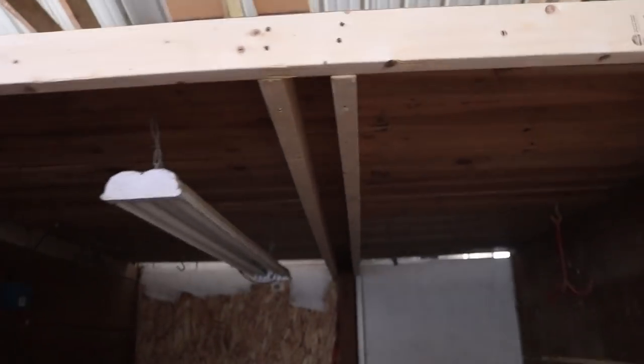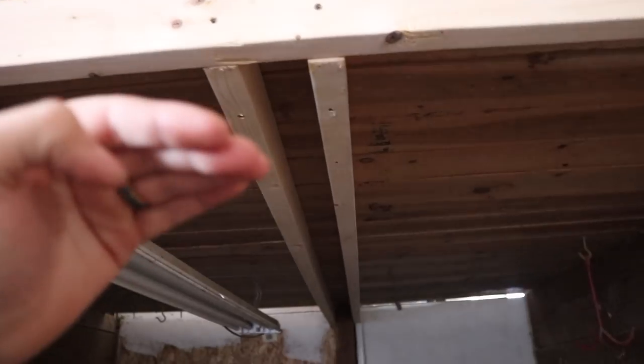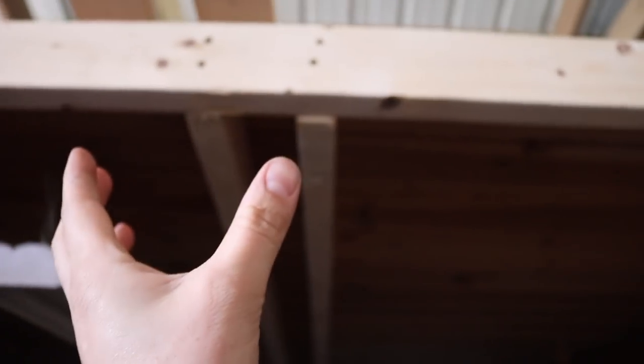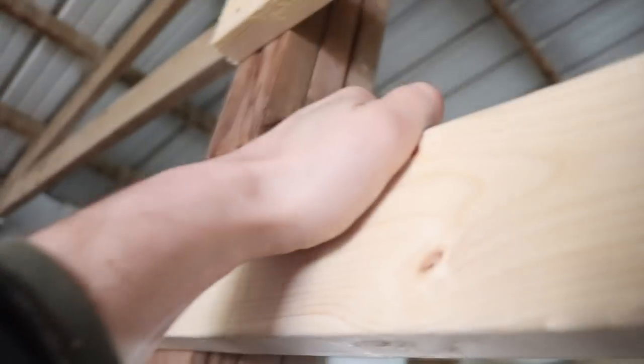And then the boards were a little bit sagged. They were sagging down just a little bit. So what we ended up doing was I had the boys each take one and push it up. And then we fastened two screws into each one, 4 inches, into here, into there. And then what we did on top, we'll go up onto our loft here.